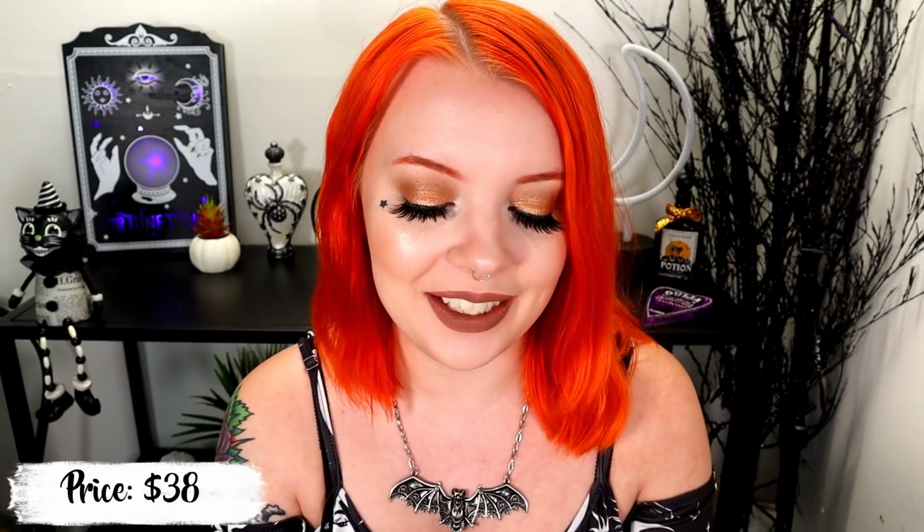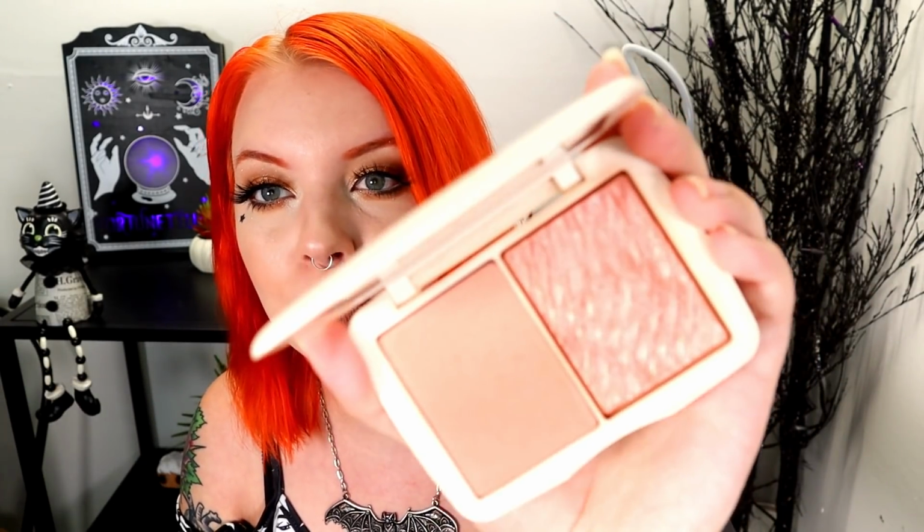So I finally tried these, you guys. I tried two of them. These are the Cover FX Monochromatic Blush Duos. There's a matte and a shimmer. This one is in Soft Peach, so there's a matte side and a shimmery side. I love these so much.